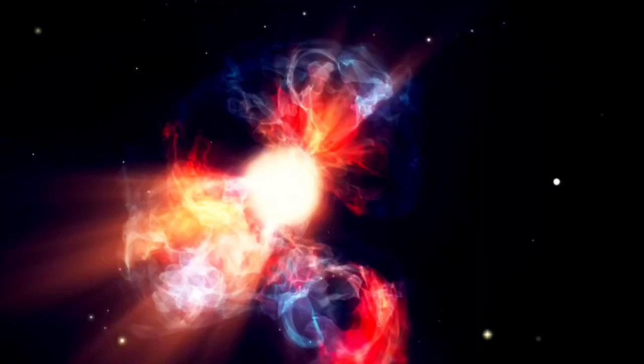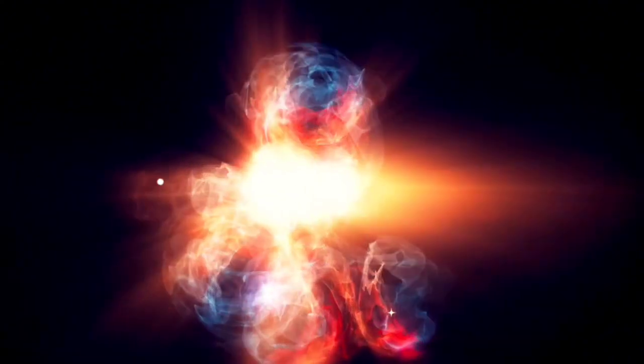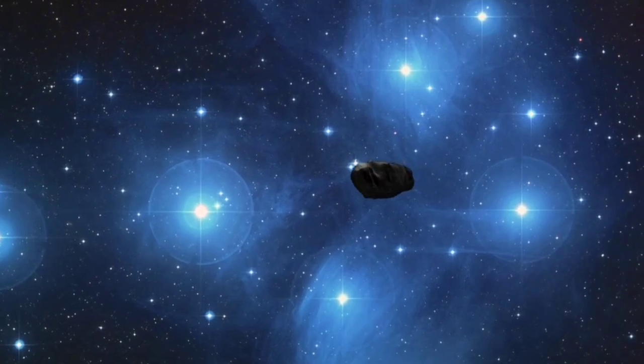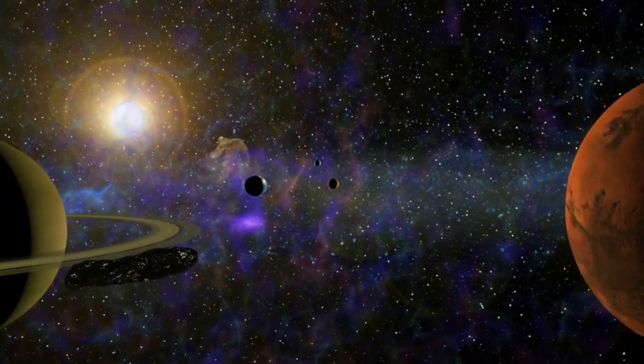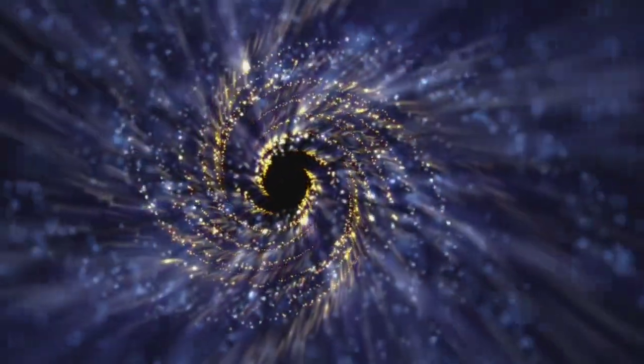For a direct image of an exoplanet, it needs to be big enough to be seen by the telescope, sufficiently far from its host star so as not to be obscured, and young enough to be hot enough to be visible from space. These restrictions limit the number of exoplanets that can be imaged directly. However, they provide an intriguing glimpse into the characteristics and components of distant worlds.